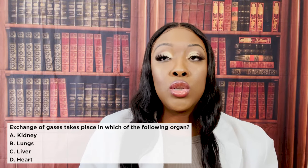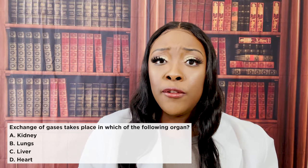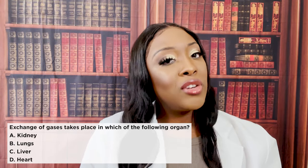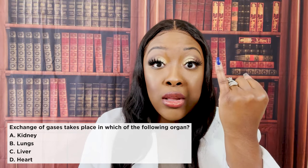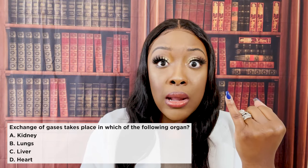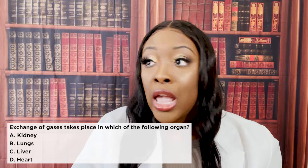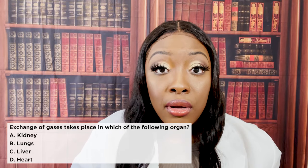Let's talk about our wrong choices. Kidneys. What do the kidneys do? They filter toxins from the blood, and all those toxins come into the form of what? Urine, and you excrete it out of the body. Choice C, a liver. What does a liver do? Liver does lots of things, but specifically the liver metabolizes, right? So it breaks down those drugs in the body for you to get rid of it through your system, right? And what else is the liver important for? Our clotting factors. That's why patients who are alcoholics, we don't do surgery on them unless we have to, because they might bleed out on the table, all right?